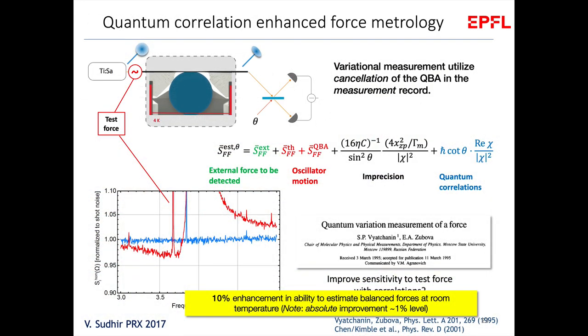That was proposed by Vyatchanin and Zubova. And we demonstrated a proof of concept experiment together with a group from NIST. We injected a test force in the mechanical oscillator right in the region where we have squeezing. And what we could show is that in this case, we do get a 10% relative enhancement and an absolute improvement that is actually less than 1%. The absolute improvement of this variational measurement over a measurement that does not employ the squeezed light is given simply by the strength of radiation pressure quantum noise. So if this overwhelms thermal noise, even at room temperature, you can obtain significant improvements in the force sensitivity even at ambient temperature.